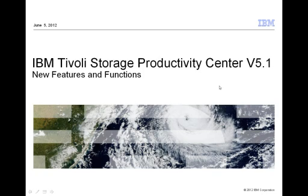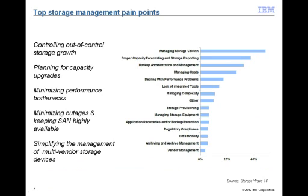All right, thanks, Brian. Now, if you join me going along in this world of storage, what we might call storage out of control growth, managing storage growth has been a major storage management pain point. As you look at this graphical representation of what people are seeing as their main storage pain points, you can see a number of things: the growth, managing the costs, planning for capacity upgrades, minimizing performance bottlenecks, minimizing outages and keeping high availability on their SAN, and simplifying their management of their multi-vendor storage devices are all big problems that customers face when it comes to storage.